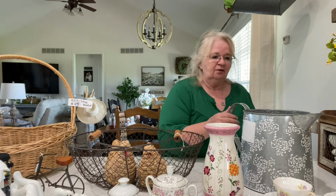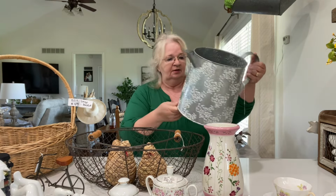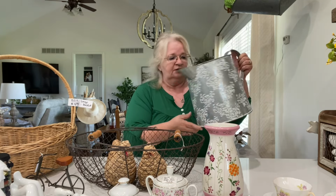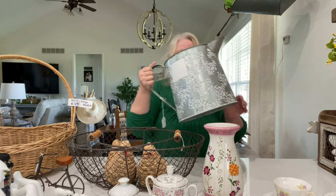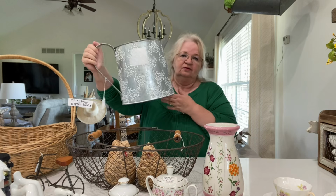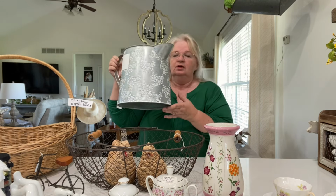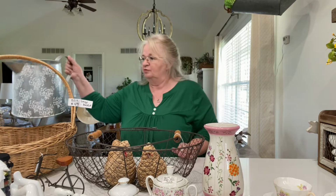Another thing that I found, and it's for spring and summertime, is this big watering can. It's not really for watering, it's just decorative only. And for this, I paid $7.99. It still has a sticker that needs to come off, but I will clean this up and I may use this in my home for the summer, or I may put it down in the booth, but I paid $8 for that.